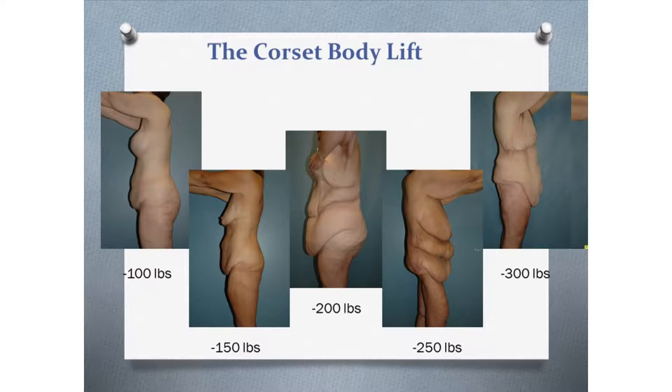Okay, that's the first patient lost 100 pounds, the second patient 150 pounds, and so on up to 300 pounds, okay? And this is reserved for those patients who lost the most massive weight loss. This skin is not going to return to its normal anatomical location without surgery, okay?